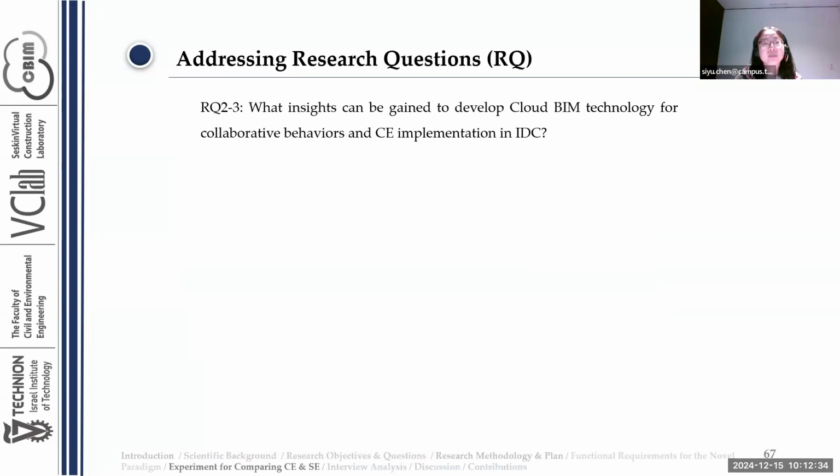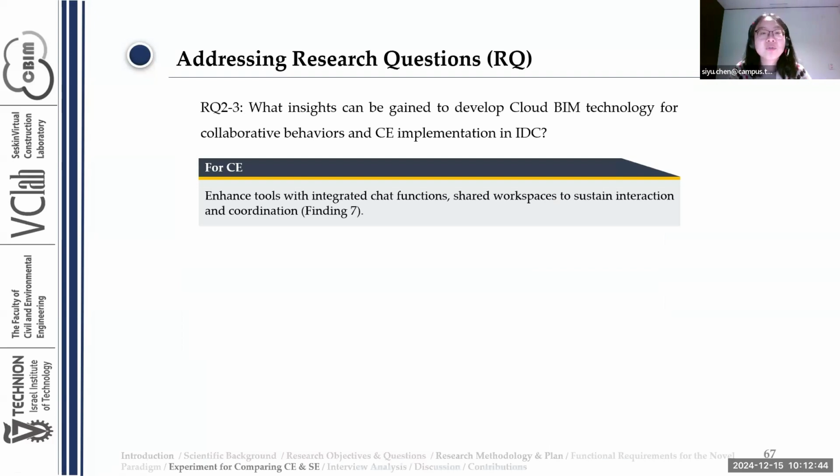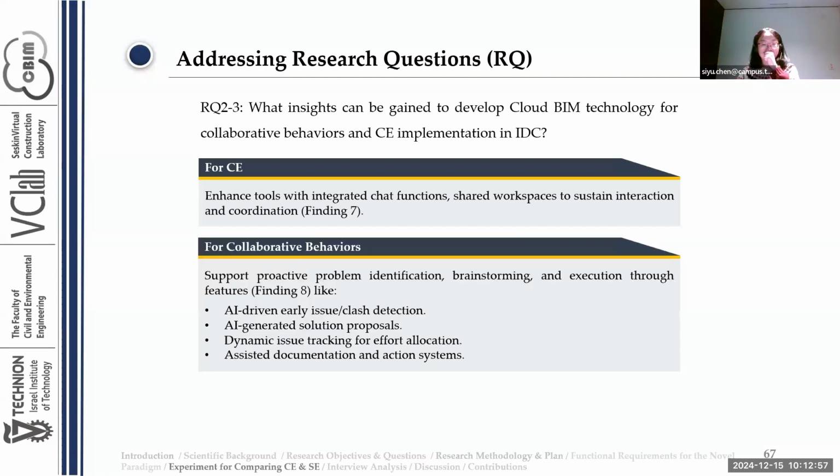sharing and decision-making. Third, what insights can be gained to develop cloud BIM technology for collaborative behaviors and CE implementation in IDC? For helping the CE, the tools should integrate chat functions and a shared workspace to sustain the interaction and coordination, according to finding 7. And for the collaborative behaviors, the tools should support proactive problem identification, brainstorming, and execution through features such as AI-driven early issue or clash detection, AI-generated solution proposals, dynamic issue tracking, and documentation and action assistant systems.